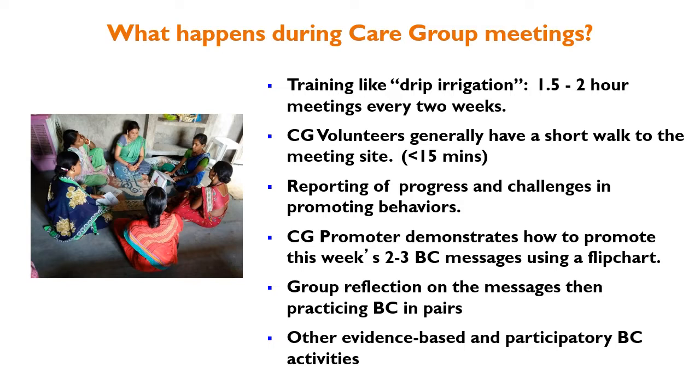There are other evidence-based behavior change activities in the lesson plan, like helping people to identify barriers and then brainstorm on overcoming those barriers and making commitments to changes. A mix of songs, dramas, and games are used during these meetings and contacts as well.